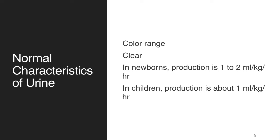In newborns, the production is usually 1 to 2 milliliters per kilo per hour. If they have less than 1 milliliter per kilo per hour, then we're concerned about their urine output and maybe looking at dehydration or other renal problems that may be related to drugs that we've given them for treatment. In children, the production is usually about 1 milliliter per kilo per hour.